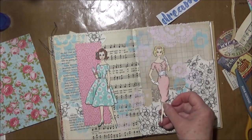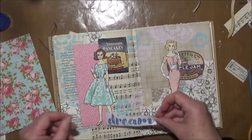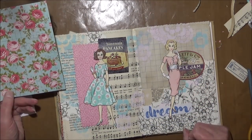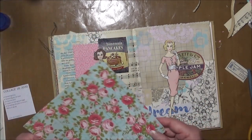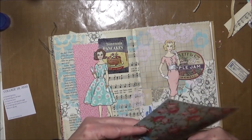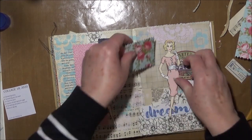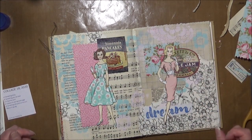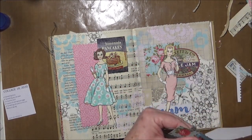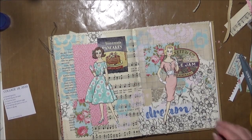Let's have a look. Maybe I can make a label or something there. Not sure what to do with this piece, to be honest. Don't want much because it's quite a dominant sort of design. So I'm thinking maybe a piece that kind of looks like a swatch. Something like that. And maybe another piece on the other side. Something like that, I'm thinking.